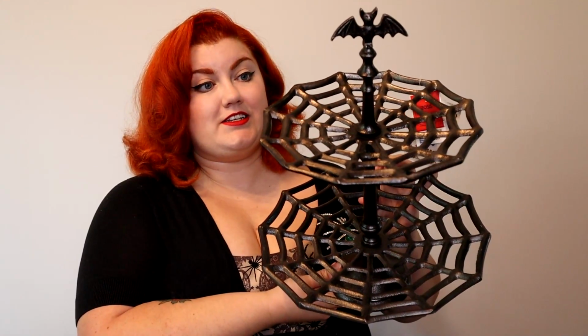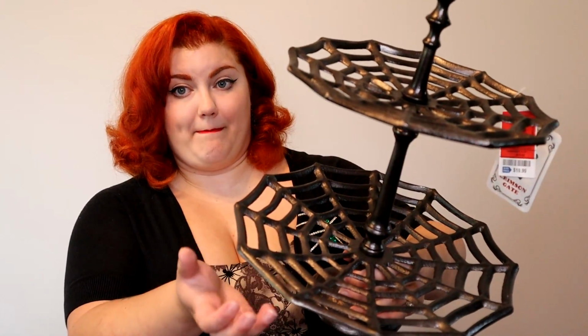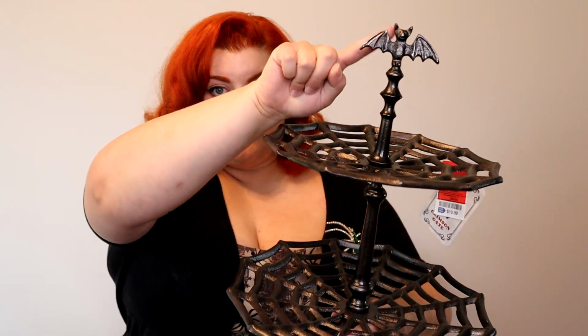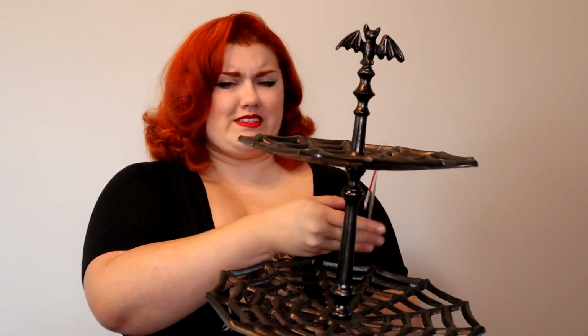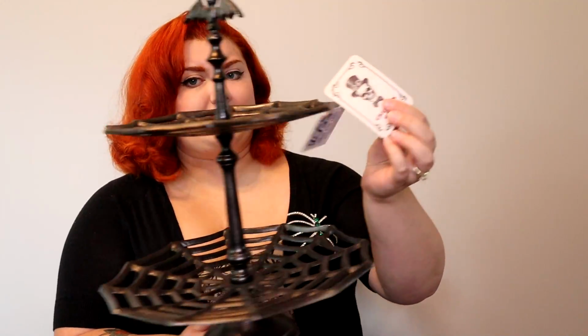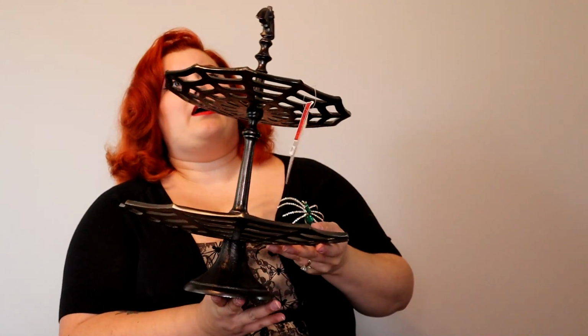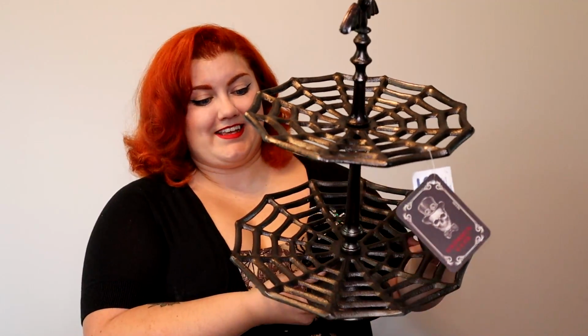Would you just take a gander at that? It is a cake stand, cupcake stand, food tiered thing, but it is these beautiful spider webs, metal spider webs, and it has a little bat on top. This was $19.99, and it is heavy. Like, this is a nice thing, and I thought this would be a beautiful little centerpiece situation for my dining room table. They have a lot of stuff by this, they call it Crimson Gate? I don't know. They had a bunch of stuff by them, but yeah, I am obsessed with this. I love anything spider webs.